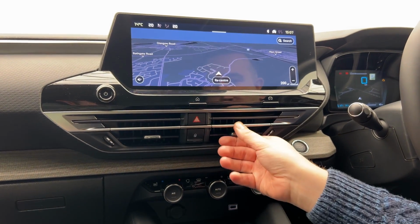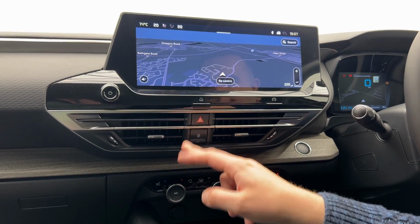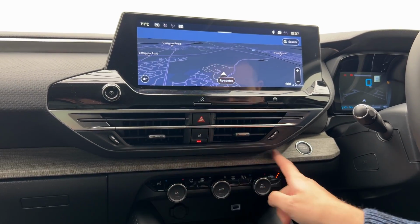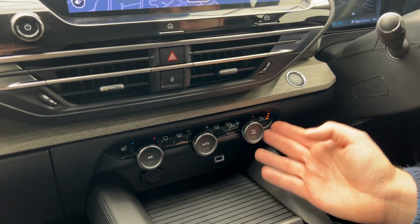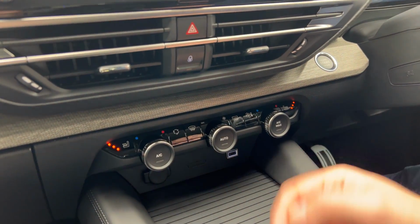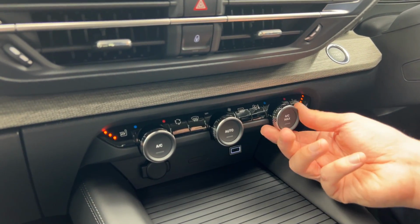So here we've got 4 air vents covered in this kind of silver trim, quite nice to see. Physical buttons for your hazards and your door lock in the centre. More continuation of that wood trim, and then we do have physical buttons for things like your heated seats, which are three stage, which is nice to see. Dual zone, and they've got a nice weight to it as you turn the temperature up and down.